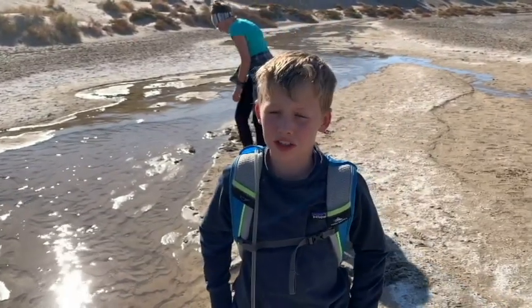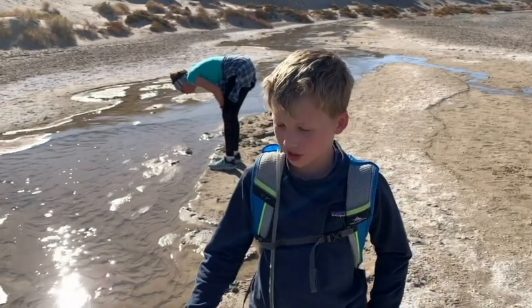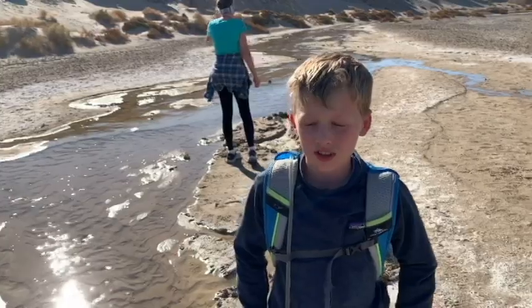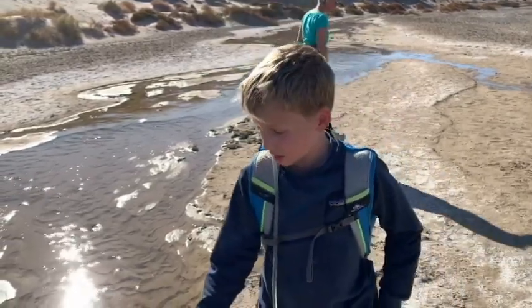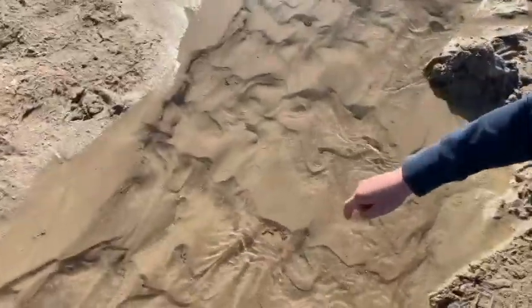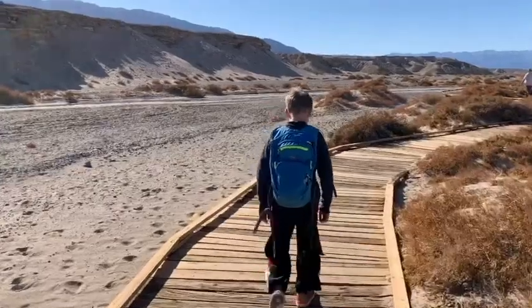So we're gonna start walking the Salt Creek River Trail, and I just came over here to check out a little creek. This species is called pupfish, and in spring, that's when they start growing. They're really small right now. You can see them just kind of swimming around. It's like its own unique color.